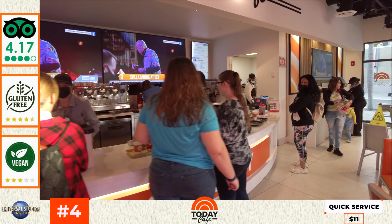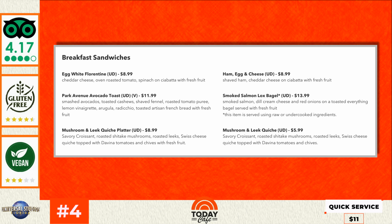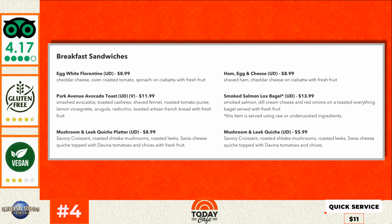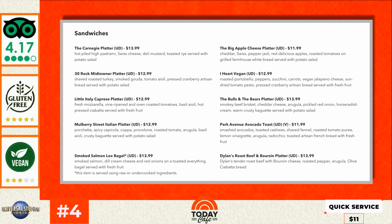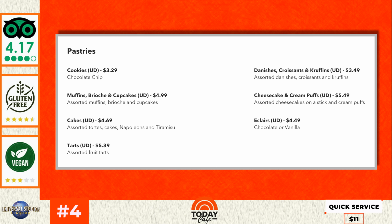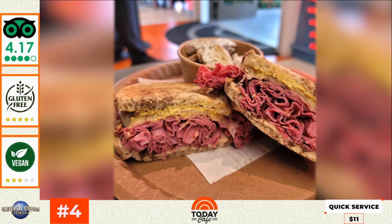Inside, the cafe serves baked goods, freshly made salads, tasty sandwiches and specialty coffees, which you can enjoy whilst viewing clips of the long-running NBC morning show. Its entrees, which apparently received contributions from the Today Show hosts, range between $9 and $14. Its pastries will cost around $5. Its highlights include the Bulls and the Bears platter and the Carnegie platter.